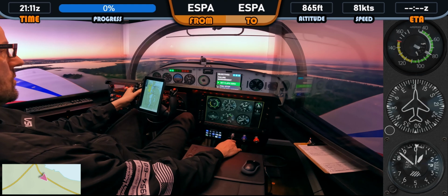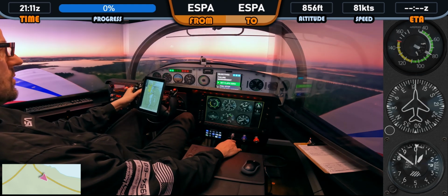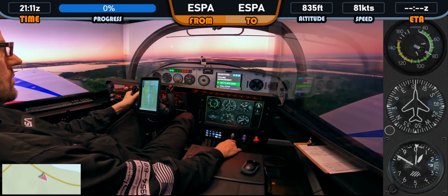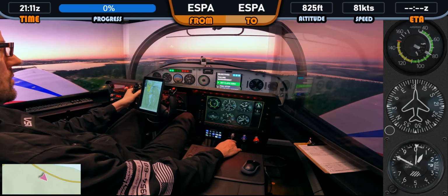Sierra Sierra Alpha, cleared to land, runway 14, wind calm. Get us down safely and come to a stop on the runway.